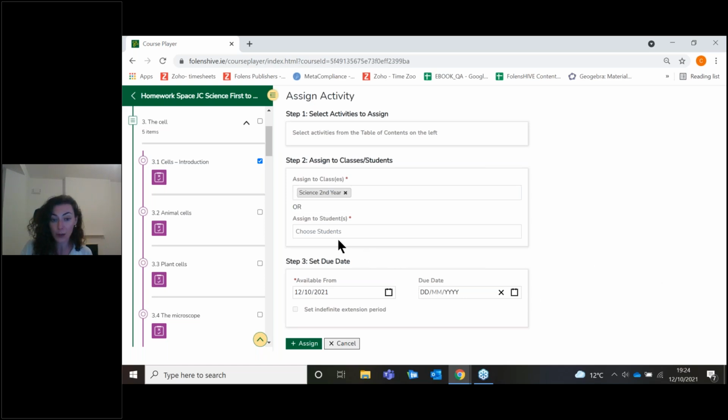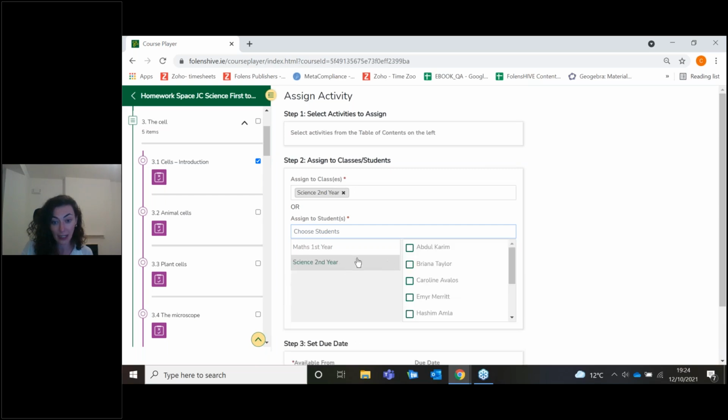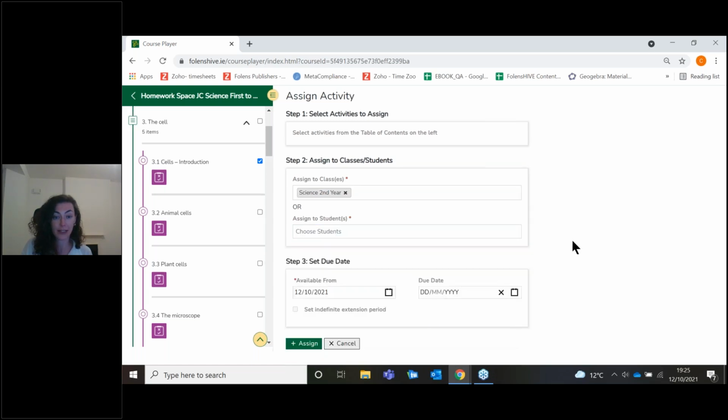There's also the option, if you want, to assign it to individual students. So if you click into this field, then you'll get again the list of your classes, and if you click into one of those classes, you'll see a list of all the students in that class. And if you wanted, you could just select one of those students or two of them to do that. Again, just to keep it simple, I'm going to assign it to my second year class.